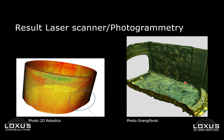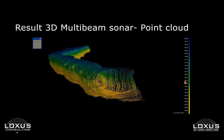But as I mentioned previously, it's very much dependent on the visual quality of the water. When it comes to the sonar data, the biggest advantage is that it's water quality independent, light independent, and the 3D multibeam sonar which we use generates a complete scan model of the tunnel you're inspecting.